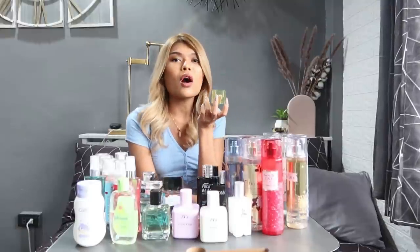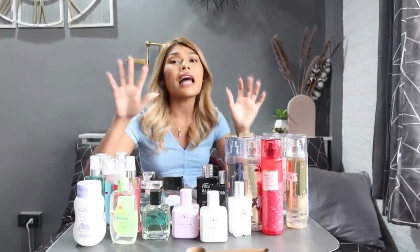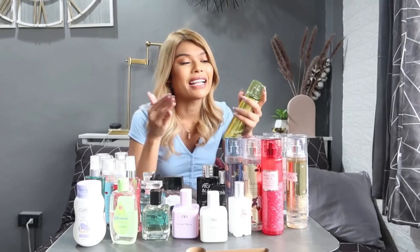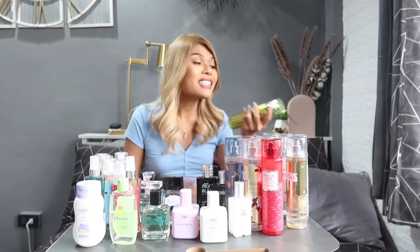Hindi ko alam kung matutuwa ako sa amoy neto. Magugutom ako, girl, eh. Bakla, amoy merienda. Fudgy bar na green. Pandan. I am not lying. It smells like pandan. Parang pag isa-spray mo to sa room, parang sino nagbe-bake? Sino nagluluto dyan? Yung ganyan, may merienda ba? As in, hindi siya amoy perfume. Amoy pagkain siya.